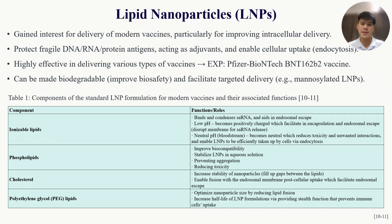Amongst them, LNPs have gained the most attention and are now the most widely used platform for delivering modern vaccines. They are uniquely designed to improve intracellular delivery by protecting fragile biomolecules, facilitating cellular uptake via endocytosis, and even acting as adjuvants to enhance immunogenicity. These functions are supported by the list of components in Table 1.